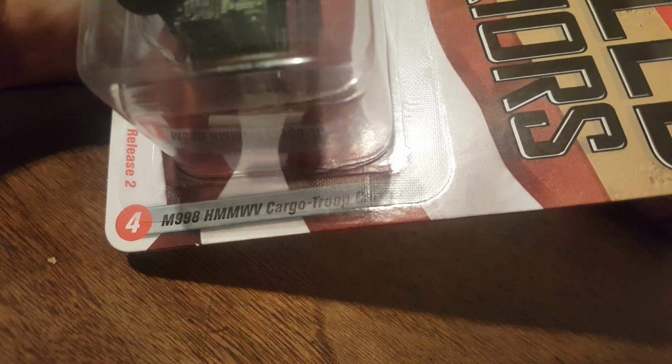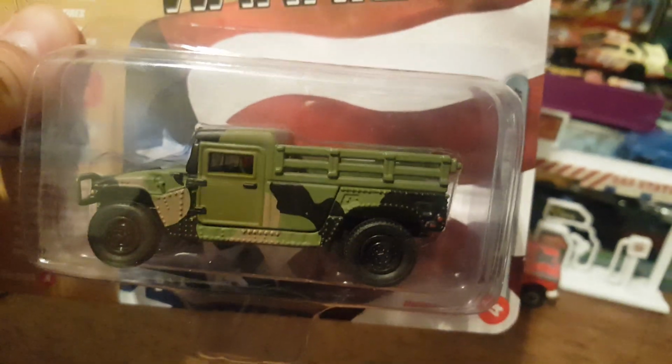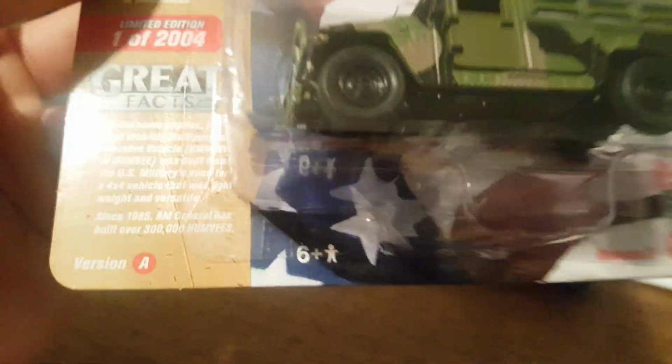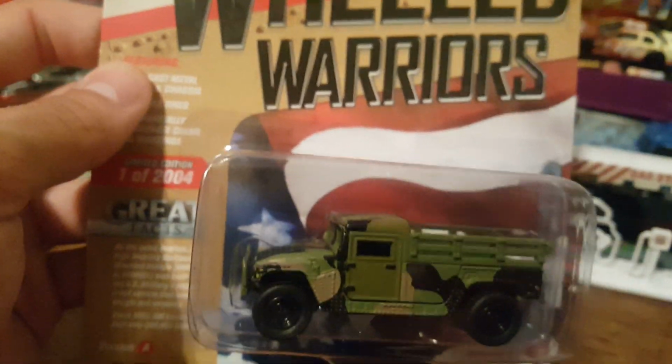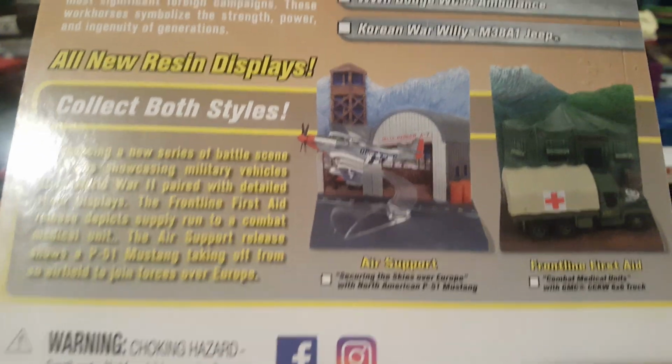Got the M998 HMMWV Cargo Troop Carrier. It's a mouthful there. It's a very cool vehicle though. I'd love to have these loose, but with how limited they are, there's absolutely no reason to open them up. I know a lot of people that collect loose would love to open them and have no problem doing so, but this was another set that I should have picked up.